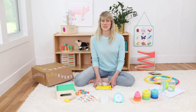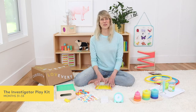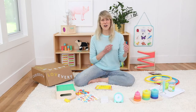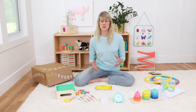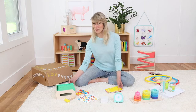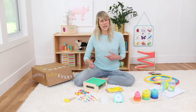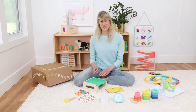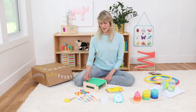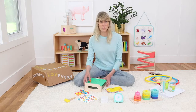Your 31 to 33-month-old is investigating everything in their environment right now. So everything has a cause and an effect, and your little 2-year-old wants to experiment with it all. So we have a tap and hammer box that helps them work both their gross motor skills, their big body movements with hammering these pegs into this board, and then it also works their fine motor skills and hand-eye coordination.